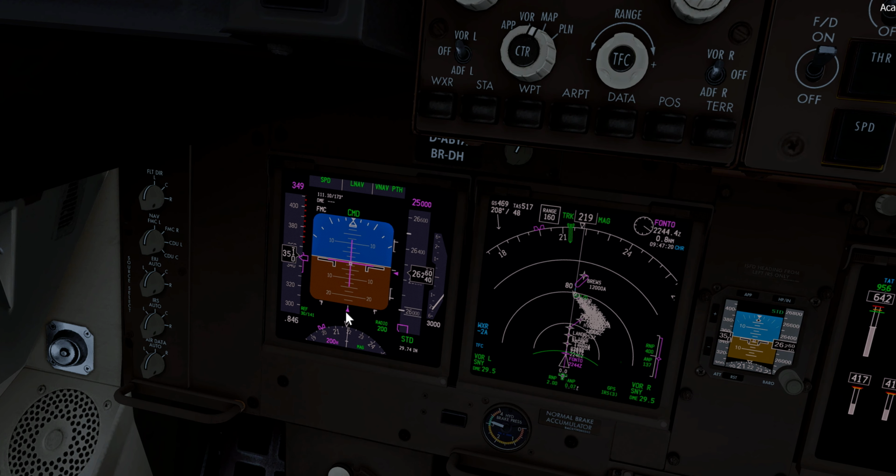Denver right now showing winds 200 at 5, temperature 31 degrees Celsius or 88 degrees Fahrenheit. We've got a few clouds at 10,000 and a few at 20,000 as well. Partly cloudy skies, so pretty nice weather into Denver today. Looks like drag is required. I'm actually going to go ahead here and take over our speed and vertical descent mode for the remainder of this arrival.